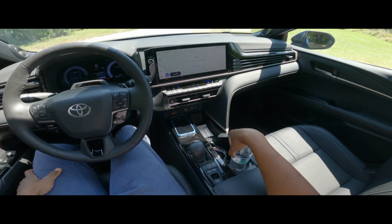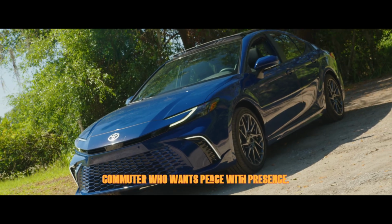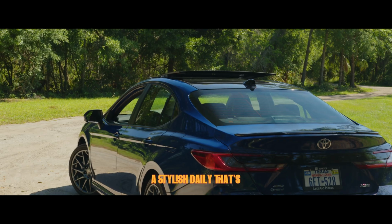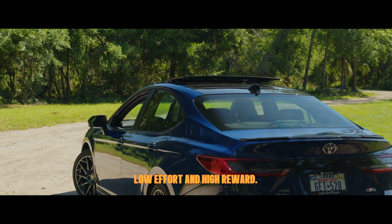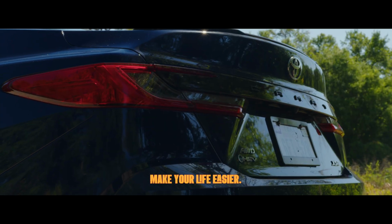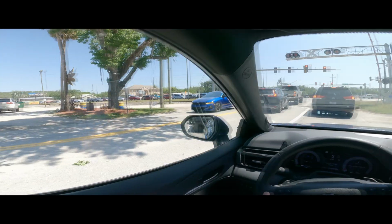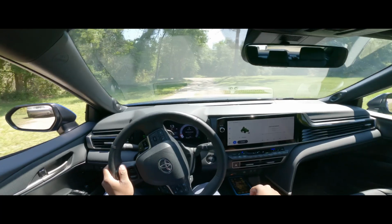But I get it. The 2025 Camry XSE Hybrid is for the commuter who wants peace with presence. A stylish daily that's low effort and high reward. And built to do what most cars forget. Make your life easier. So, would you take this over the Accord Hybrid or the K5? Let's argue in the comments.